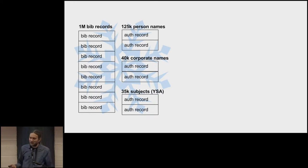So this is basically what we started with. This is our snowflake. I don't know if you can see it there in the background. In the national bibliography, which is mostly about books, serials, ebooks, maps, we have 1 million bibliographic records. This is our main bibliographic database, but we have several others. For example, we have a separate database for music, so that's not included here. And we have some authority records: person names and corporate names, and then subject records. And these are all MARC records.